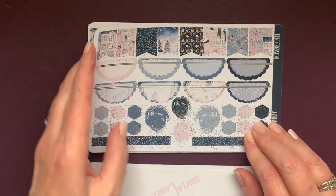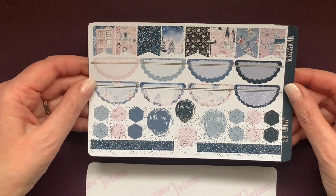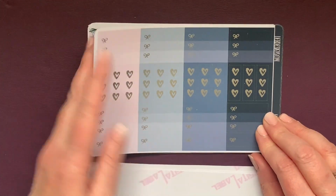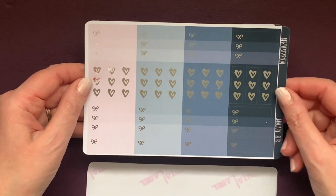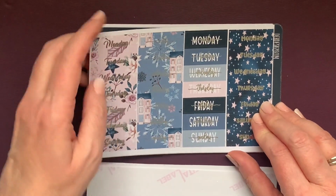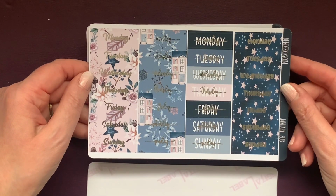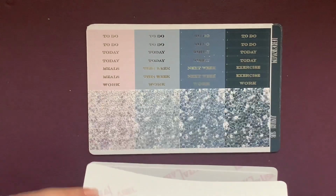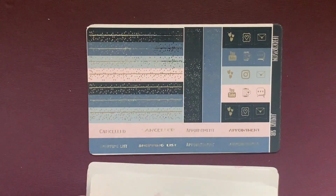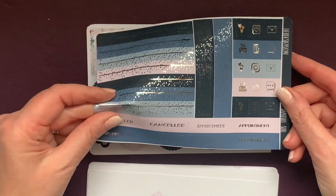Oh my gosh, look at all this gloriousness. I think DEK's foil is stunning. Lots of boxes to track all your to-dos and checklists. 4 glorious weeks of Monday through Sundays in different fonts. How fun. And different backgrounds. Lots of headers. Some icons and more headers.